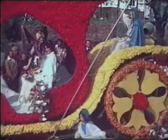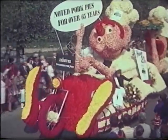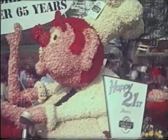As the 1970s ended, the new decade brought a more settled pattern. Most of the floats are now carrying familiar names to the parade cognoscenti. The majority of them are local or national organisations with a South Lincolnshire presence.